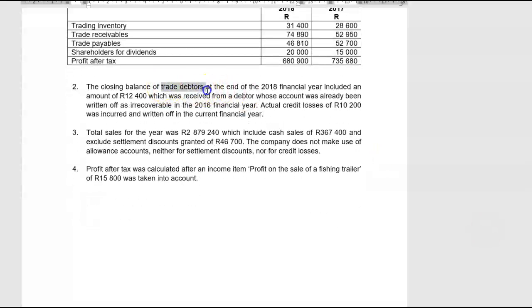The closing balance of trade debtors as at the end of 2018 included an amount of 12,400 Rand, which was received from a debtor who has already been written off as irrecoverable in the 2016 financial year. You should immediately realize what they should have done. They should have debited bank, which is right, but they should not have credited trade debtors. They should have credited credit losses recovered, an income item. So therefore that 12,400, if that is included in that balance there, you have to adjust that balance with the 12,400 Rand, because this shouldn't appear in that balance whatsoever.